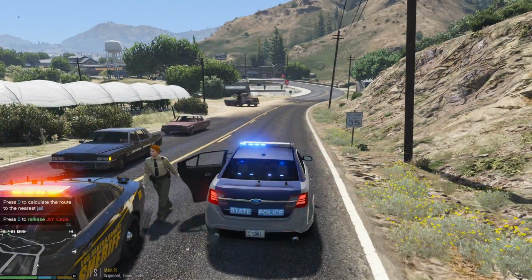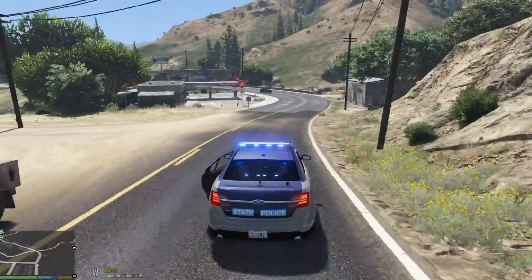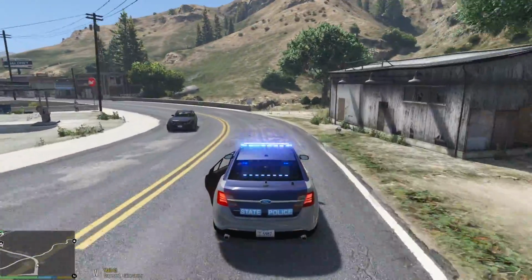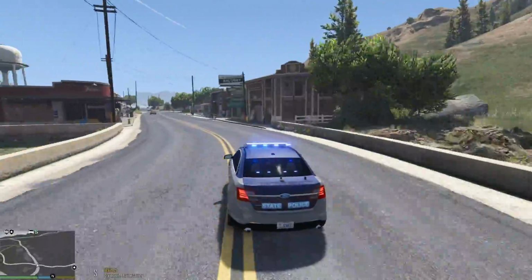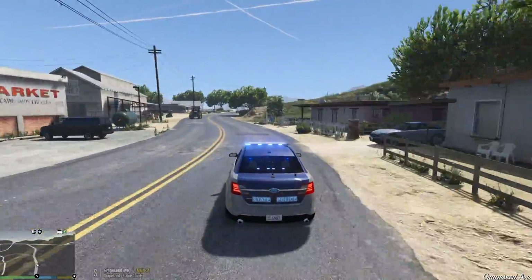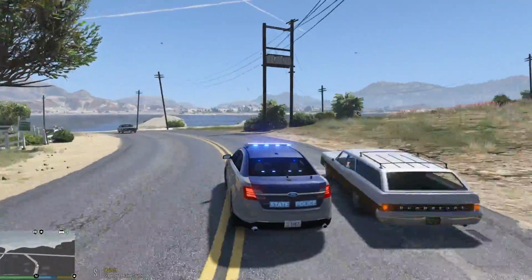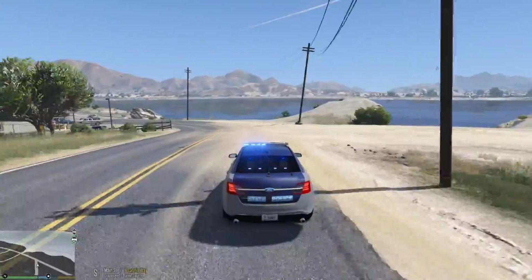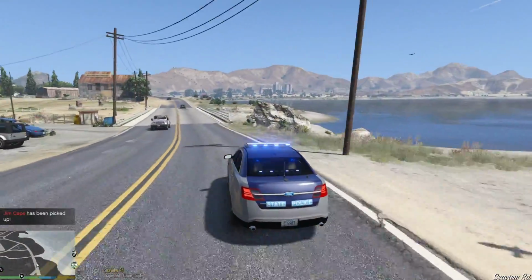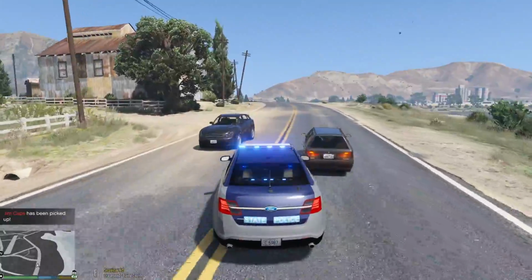Oh, there's no way we'll catch up to the freaking Jeep anymore. But there's the tow truck. It's gonna pick up our police car there, but let's see if we can catch up to the Jeep. Probably not gonna happen. But I just didn't want to start a pursuit with the suspect in the back of our car. Alright guys, really?